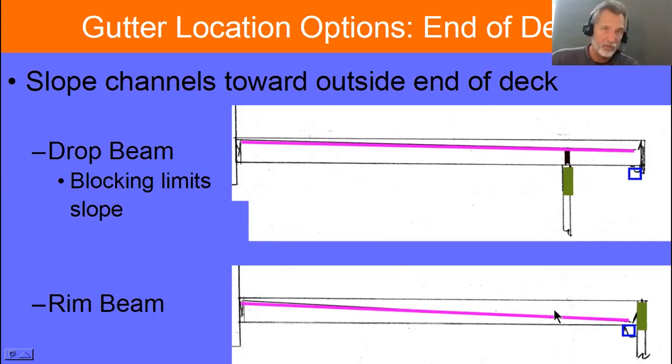So it might be a consideration when you're framing the deck or planning the design of the deck, how you're going to put that carrying beam in and where you're going to put the support beam at the outside of the deck, if you're going to figure in a drainage system.